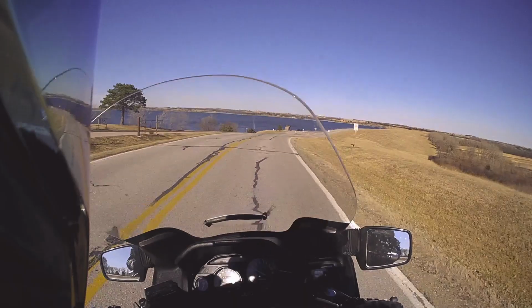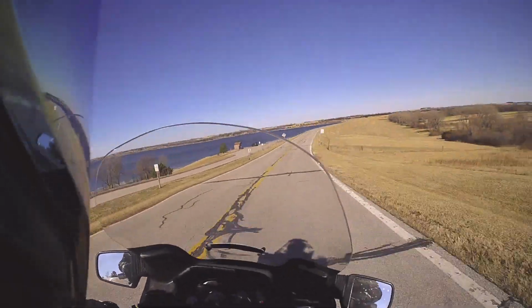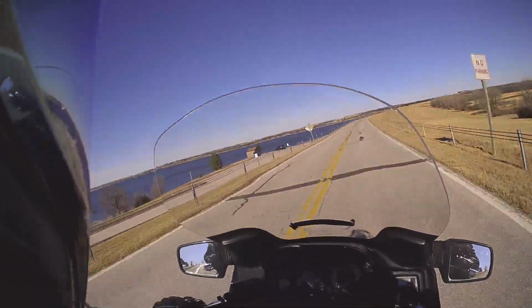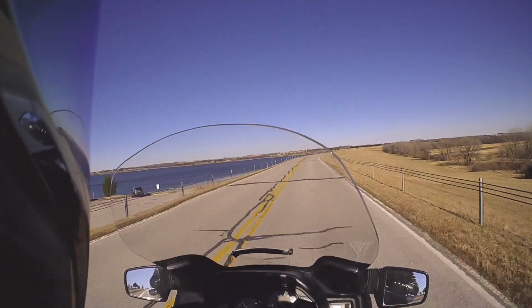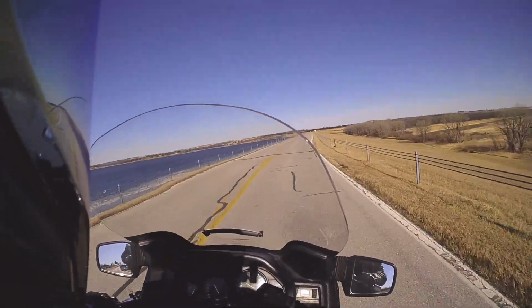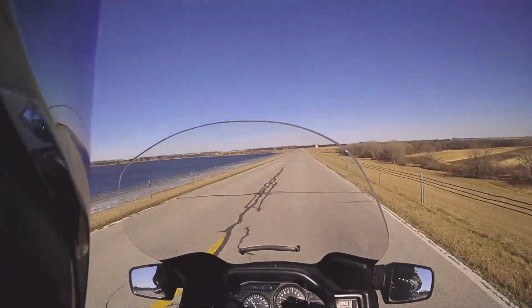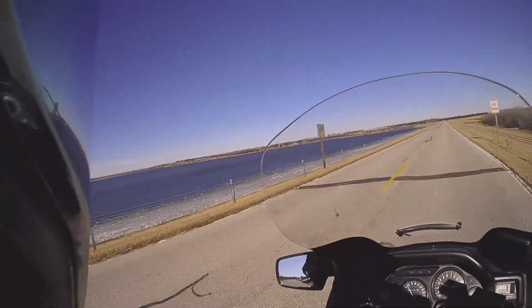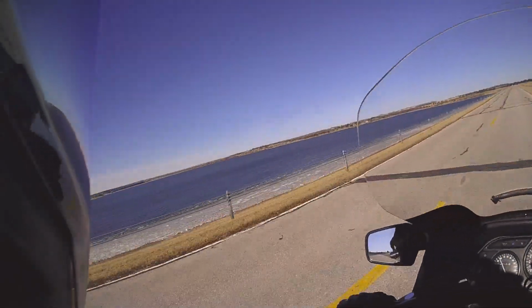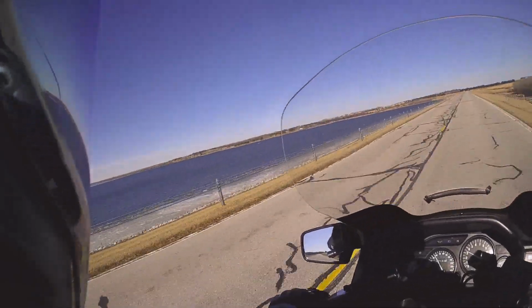Well, out on the first ride of 2020 on the old Concours, not too bad of a day. Upper 30s, might touch low 40s. Wind's blowing a little bit. You can see the water moving, but it's January in Nebraska, so wind's just part of the deal.